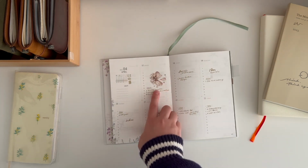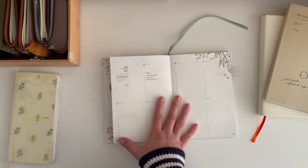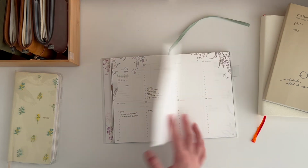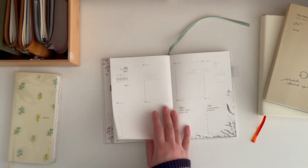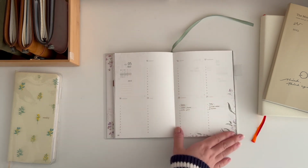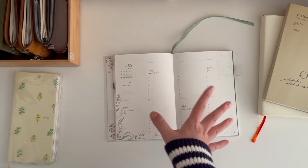I don't usually decorate, but I think I wrote something wrong, so I just put a sticker on that in there. So this doesn't get filled a lot when I'm busy. I've been quite busy the last few weeks, so I haven't been really writing in it. But that's my plan for the second half of the year.